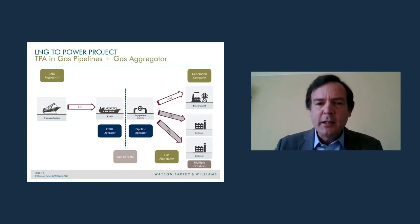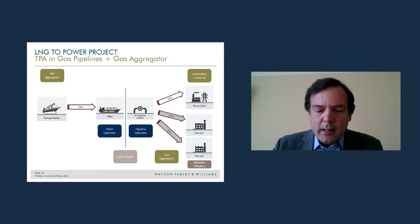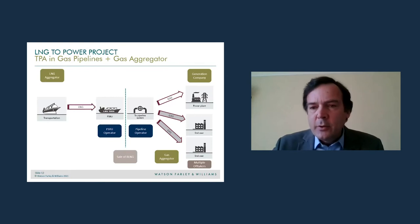In the next slide, we're talking about the same system, but now it's become a bit more complex. And we have still the power company using that system, but now we have the gas aggregator. So the gas aggregator, second shipper still, it is aggregating on behalf of different customers who are in different locations, and each of those will have different volumetric gas needs.